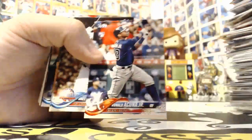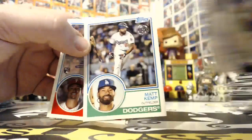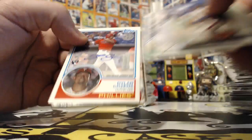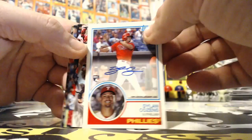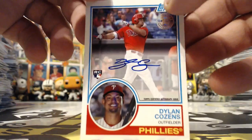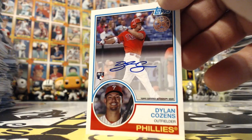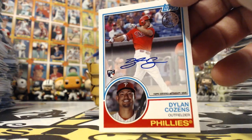Acuna. Dwight Gooden. Mariano, Ichiro, Matt Kemp, and Philadelphia Phillies, Dylan Cozens. Very nice. He was a big home run leader in the minor leagues. Him and Hoskins like the Bash Brothers. Who knows? Maybe he'll get better than Rhys Hoskins. All right, Phillies. Congrats, Dylan Cozens.